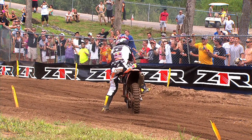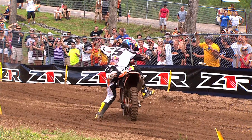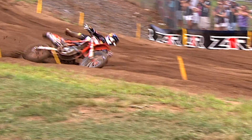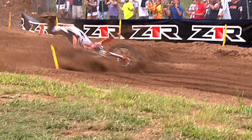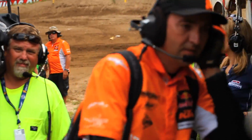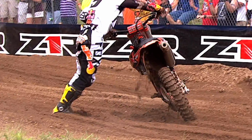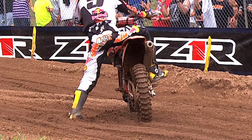What is this? What is this? Ryan Dungey, he's screwing the gas cap lid on. In the crash, Ryan would lose a large amount of fuel, causing his crew to find out how much, and knowing how far he could go in the fuel-robbing Southwick sand, strategically make an unprecedented decision.